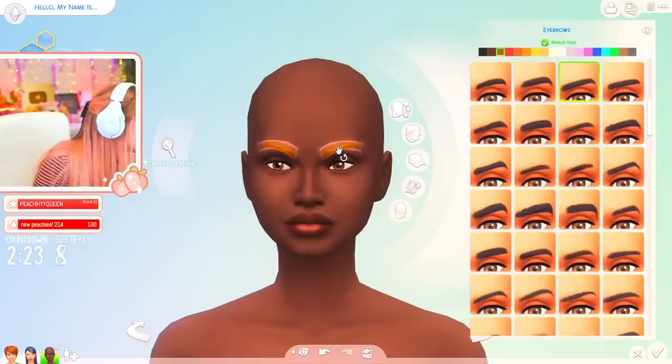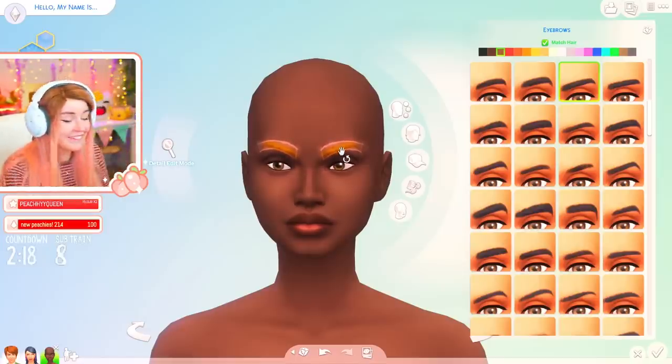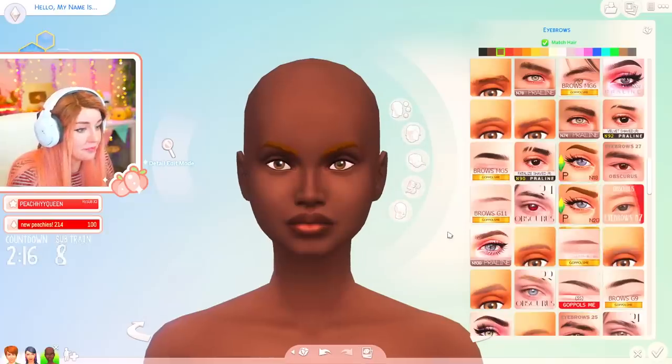Make me as a pixie sim because of the bad boy ears. We do be liking cute ears.